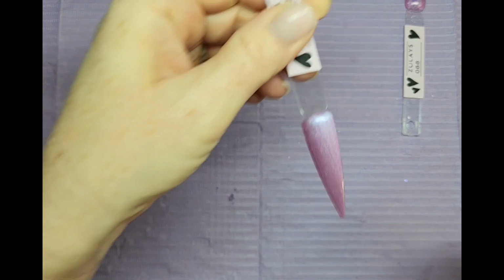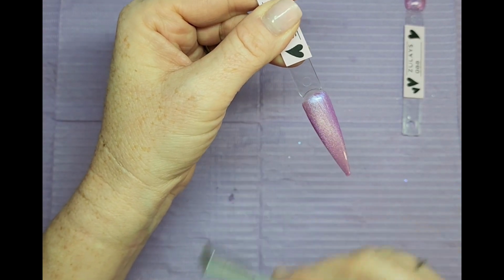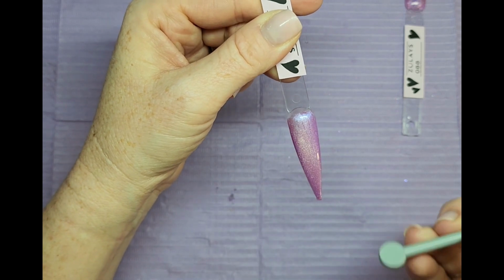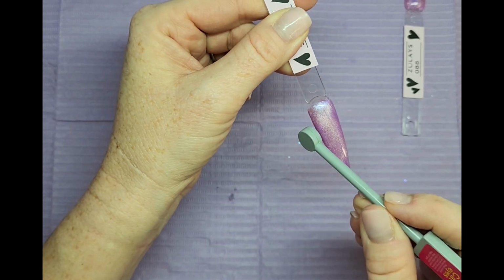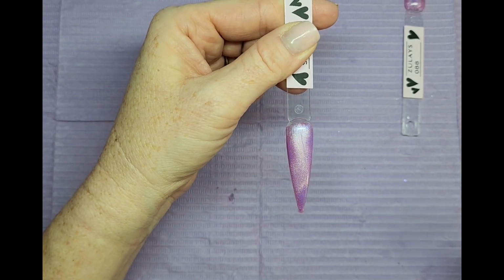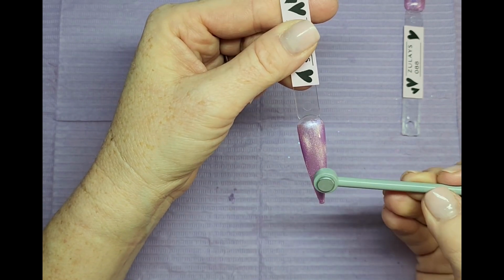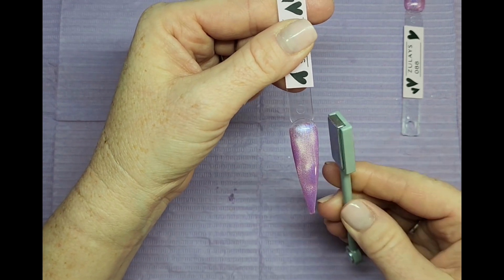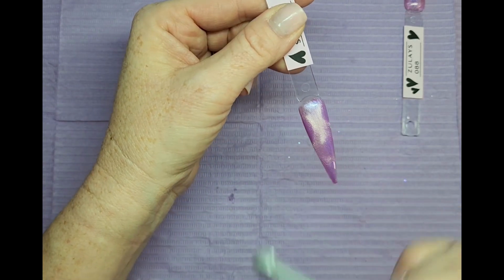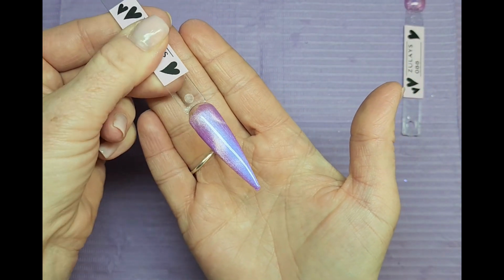So let's see, I have a different magnet here because maybe it's my magnet. But I've seen people do that. Oh, wow. Oh, look at, yeah, this magnet's way better. Oh, look at that, how pretty. Super pretty. Look at that, oh my gosh.